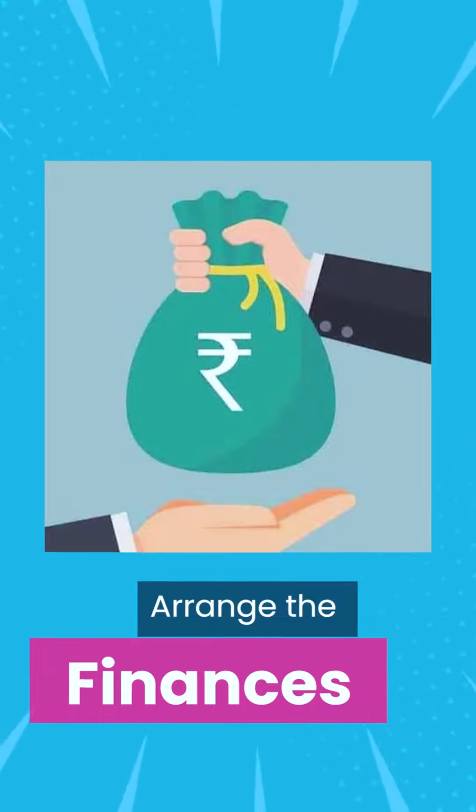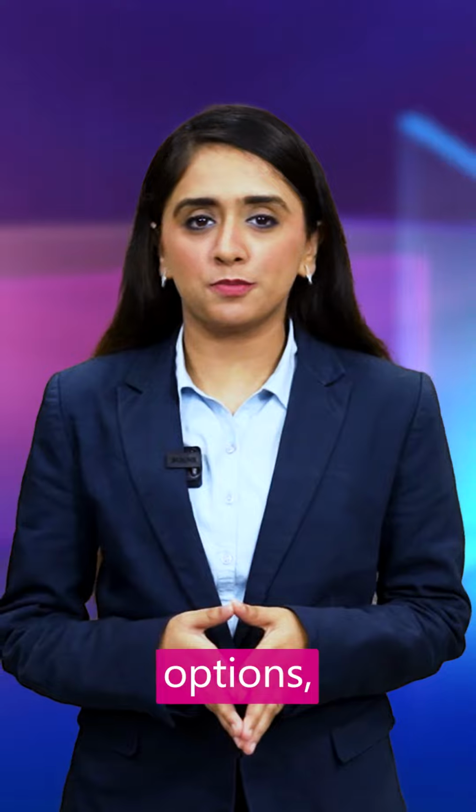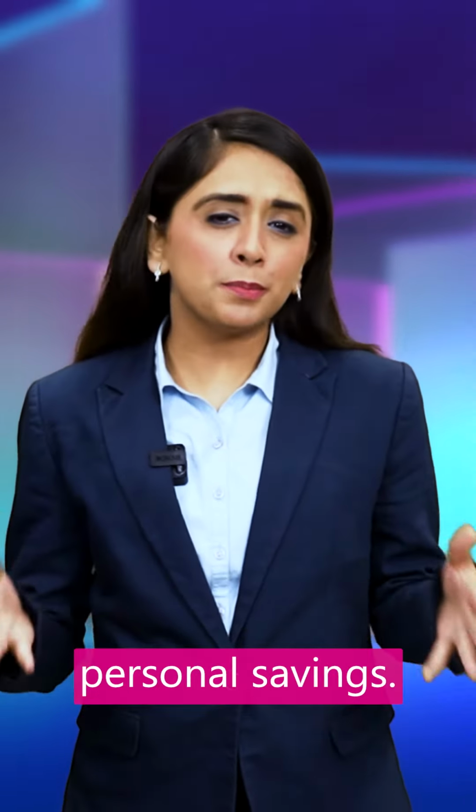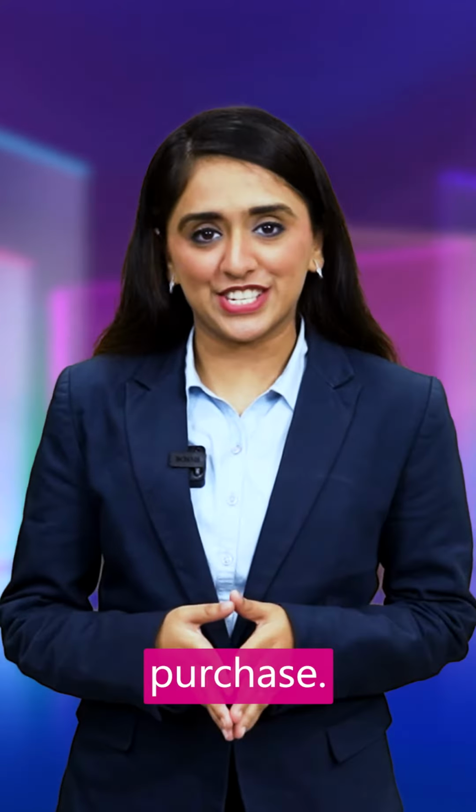Arrange the finances. Once you have a budget in mind, it's time to explore the other financing options, whether it's through a loan or personal savings. Ensure your finances are in order to make a confident purchase.